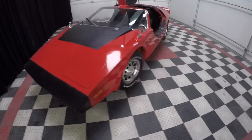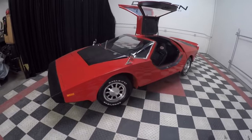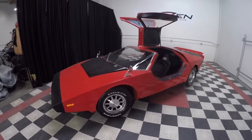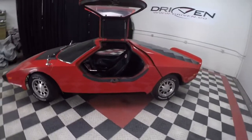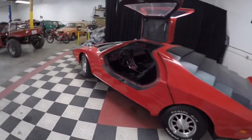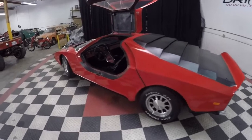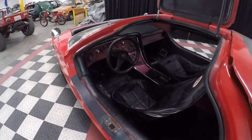And this is a fiberglass replica, and this is Porsche powered. And as far as replicas go, this one is constructed rather well. It's a Fiber Fab creation, who made a million famous kit cars. Fiber Fab called it the Aztec 7. And this one is a former show winner.